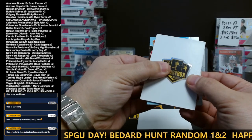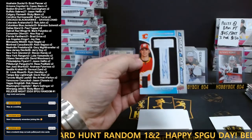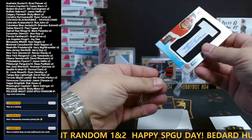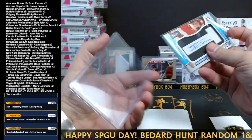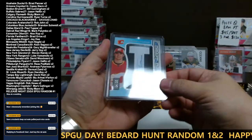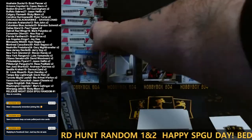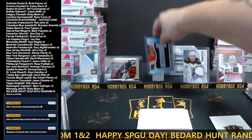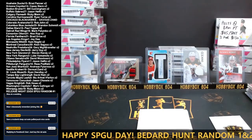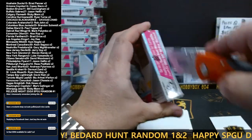It is the Flames. Pick number 26, Jacob Pelletier for the Calgary Flames. That is for Ricky. Number 34 out of 35, Jacob Pelletier. There you go. That is our first draft day marks. Used to get one or two per case, so we'll see if we get more. All right, box number 9.